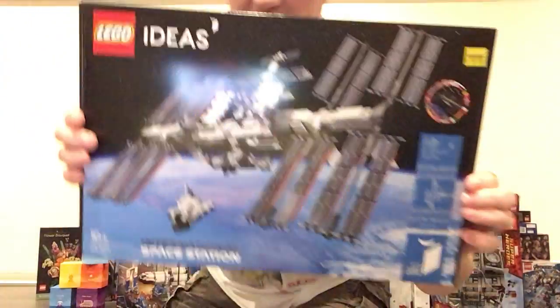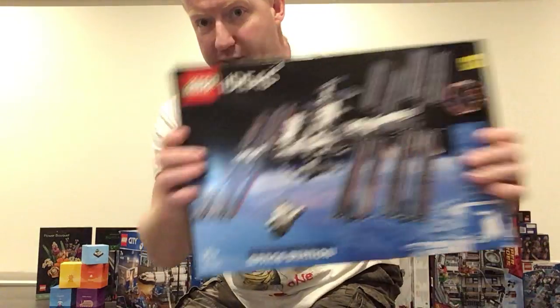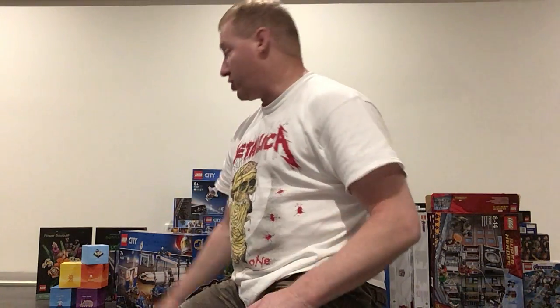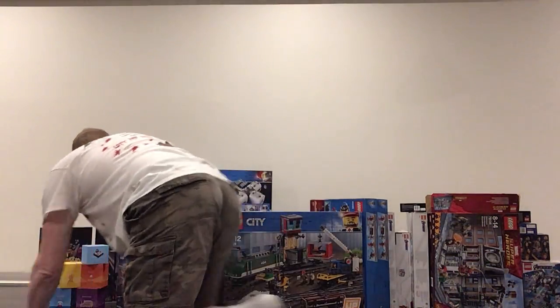The ISS. This is the last of the NASA sets that I need to build, which I actually have on a shelf in my bedroom. So I've got the space station, no, not the space station, the Apollo, and I've got the space shuttle. I think that's it.